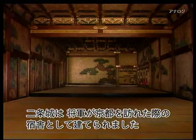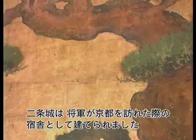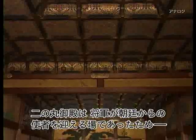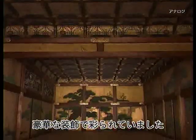Nijo Castle was built to accommodate the shogun when he visited Kyoto. Ninomaru Palace inside the castle was where the shogun received envoys from the imperial court, so it was adorned with lavish decorations.